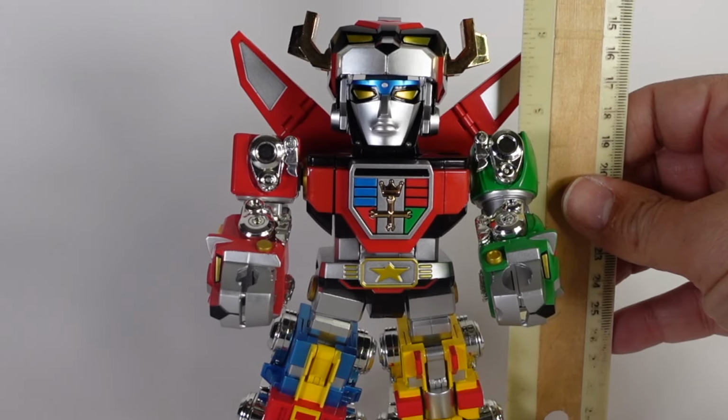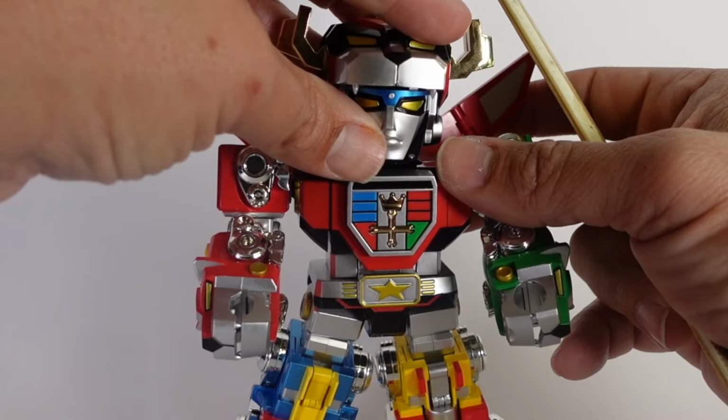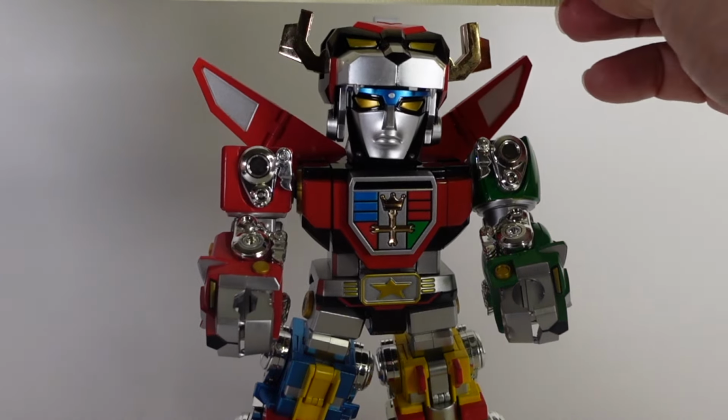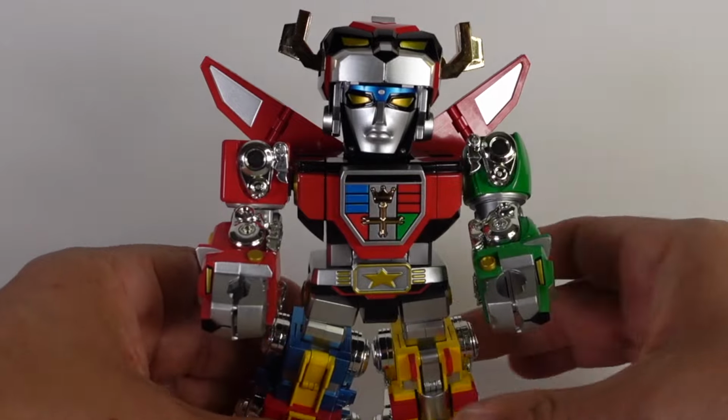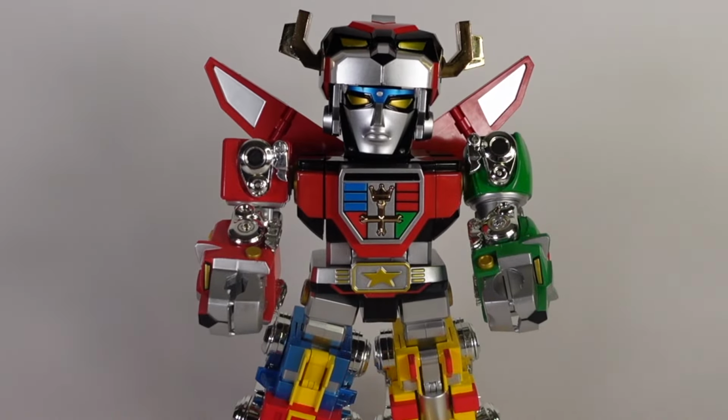From stem to stern, he's about 6 inches. So, little tiny Voltron. Arms, legs. And then yeah, he's a little bit wide. But just that chibi kind of cool look to it, I think looks great. Looks great and looks beautiful.